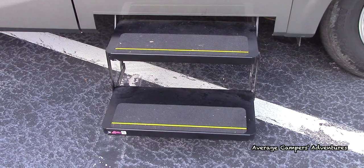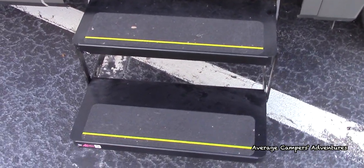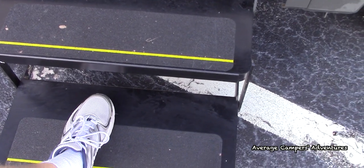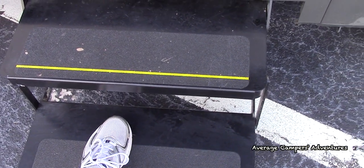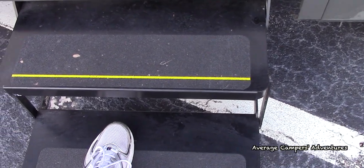Look at the quality of the stairs going into the coach. Some of them are very thin and cheaply made. So when you go to step down on the step, it shifts around. Now this particular one is pretty well built. It's not wiggling around very much. And for me, I'm 6'4" and I weigh over 200 pounds. I need something that's going to hold me.